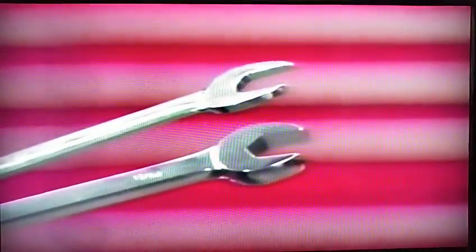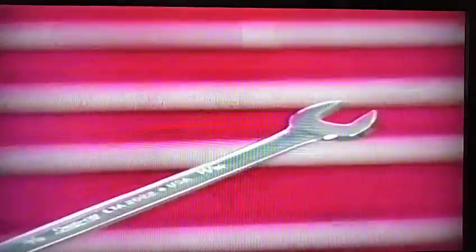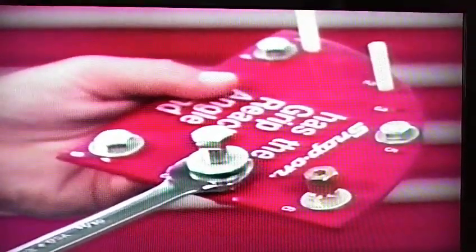Thin head open-end wrenches can be demonstrated on bolt 7 and 8. Try to fit a standard wrench on the thin nut between the 2 washers. It will not fit. Now, try the Snap-on 11/16 inch slimline open-end wrench. Again, you can talk about the value of having the right tool for the job.